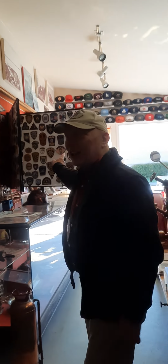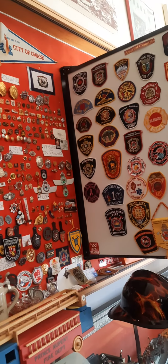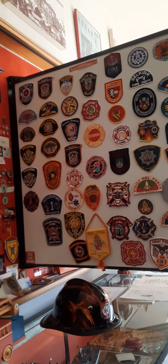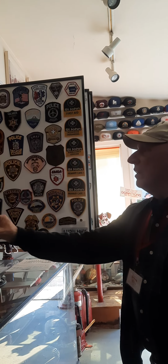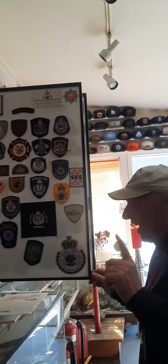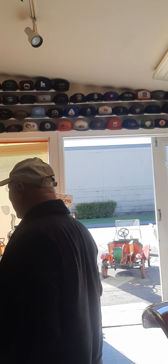Nothing from the Philippines, no. As a matter of fact, I don't think I even have a patch from the Philippines. So I have pins and patches. People come in to visit me, and they drop off a patch and I will give them one. It's a nice collection. I have some from France, Holland, Austria, Switzerland. Some of my colleagues are collecting the patches too.